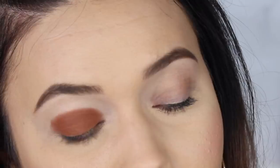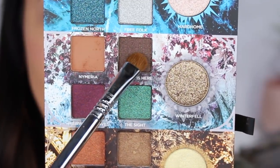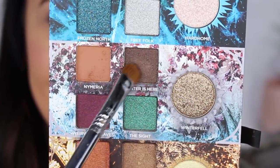I will never know. I mean, you guys already know I love this shade. I love a matte chocolatey brown. And it was very pigmented. Next, we're popping into the shade Winter Is Here. Oh my god, is it ever.